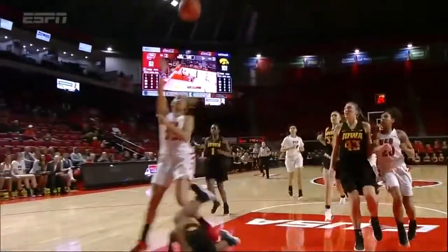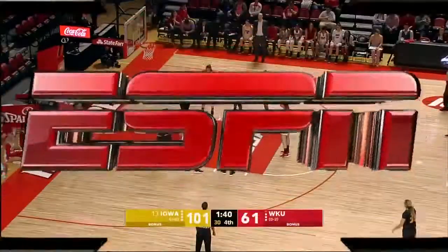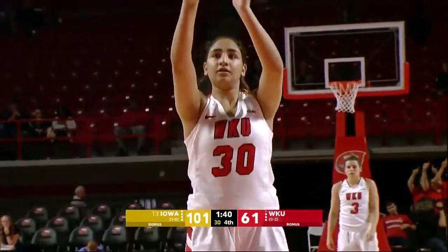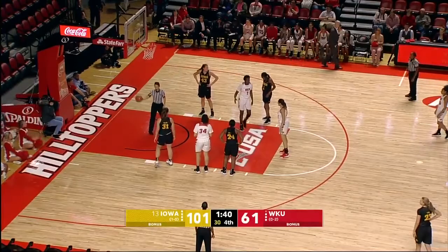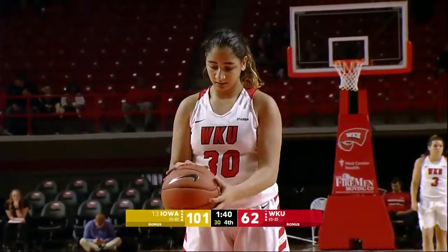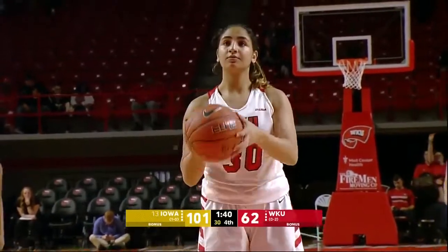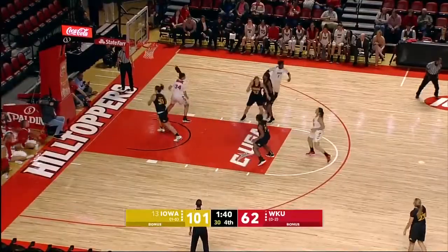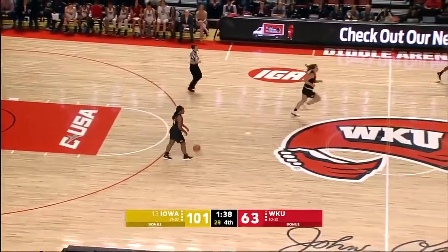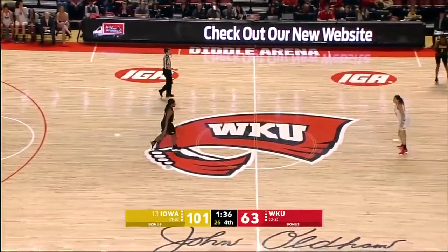WKU actually did have a lead by 1 point at the 8:58 mark. I think that was at 3-2. Sanders is going to be a good player, Zion Sanders, freshman. Good looking player. Has three threes tonight. Abdigawad has 4 points now. Make it five, a three-pointer and a couple of free throws. And Iowa back with the basketball, leading 101-63.